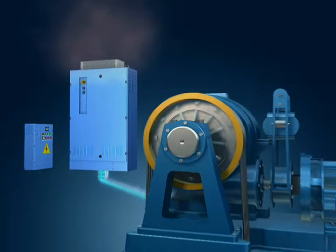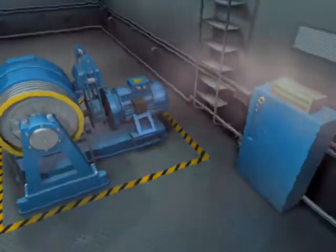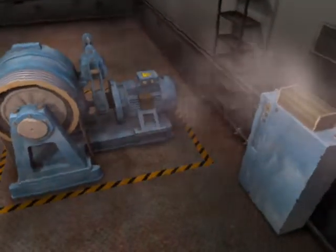In conventional systems, the electricity generated by the machine is wasted. It is fed back through the elevator electrical system and dissipated as heat through resistors, creating waste heat loads in the building.